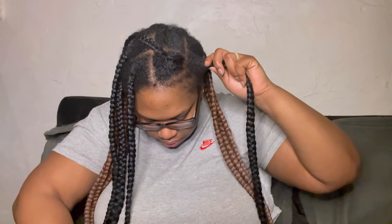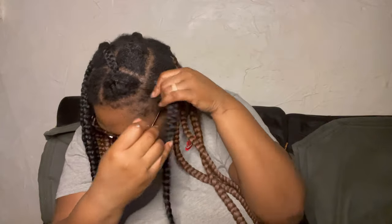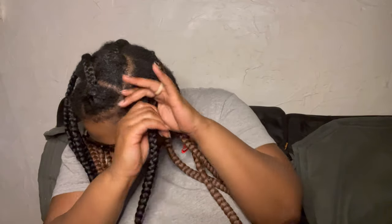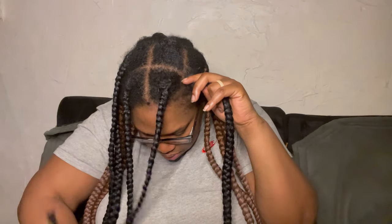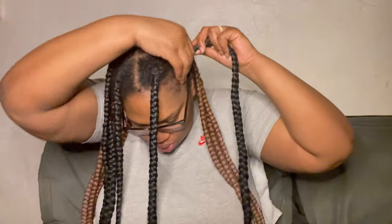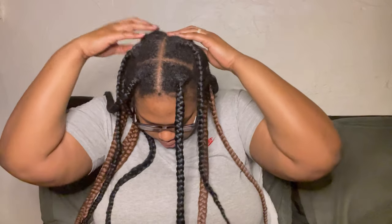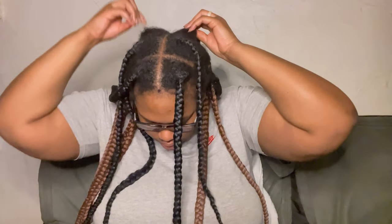One thing she taught me was to spend more time on the process of taking it down, with that being deep conditioning the roots, massaging it in really good so it can break down the dirt, the buildup product, and the lint that's in your hair. And what that deep conditioning is going to do is soften the hair, making it easier to unravel for you. So I would definitely spend more time with the unraveling process, and really deep conditioning my roots. As you see, I'm massaging them in, getting that good.